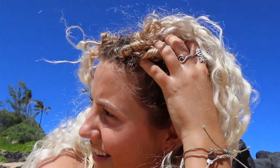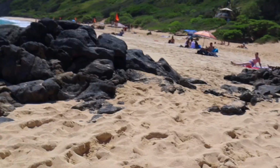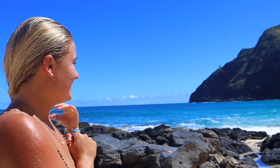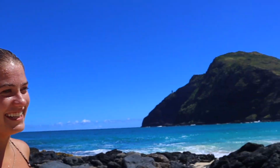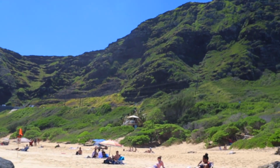But yeah, now we're just at the beach. They'll be here in like 20 minutes, so we'll be fine. But look how pretty. So pretty. It's our sunburn.